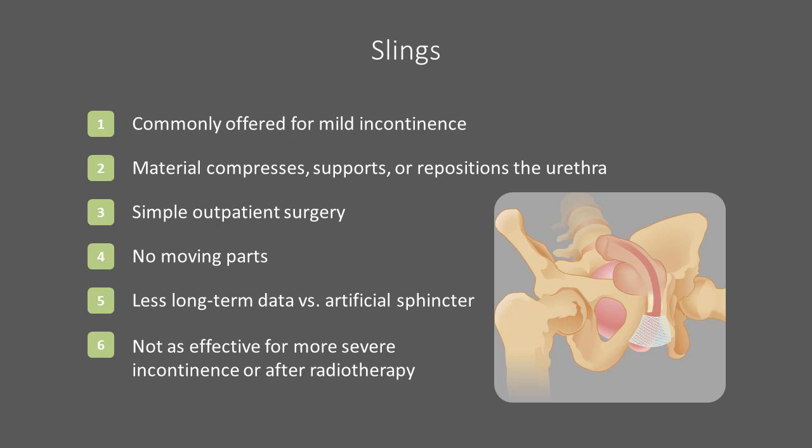Disadvantages of slings include the fact that there is less long-term data available compared to the artificial urinary sphincter, and they may not work as well for more severe incontinence, or for those who have had previous radiation therapy.